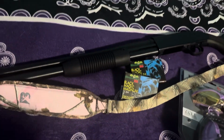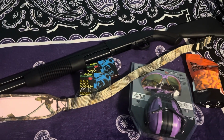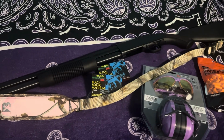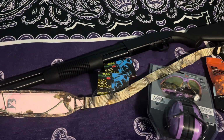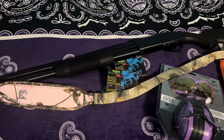12 gauge shotgun. So these are definitely things we're going to need when we go out for a road trip through Canada and Alaska. I want to make sure that I have everything, and that is definitely at the top of the priority list for both bear protection and, God forbid, people protection.